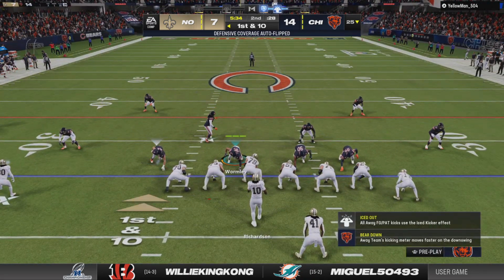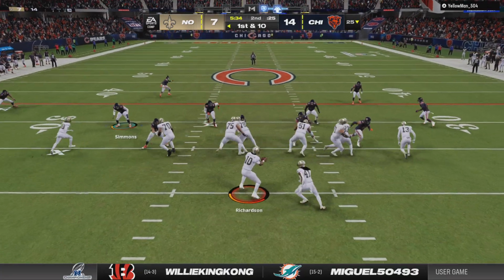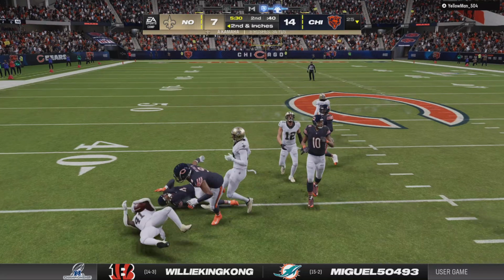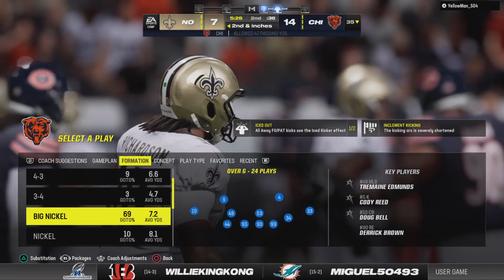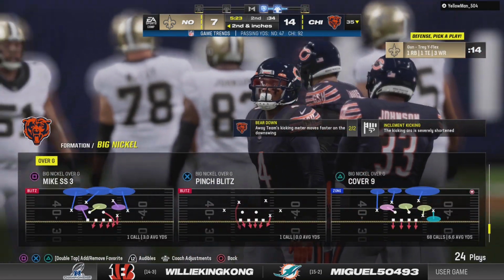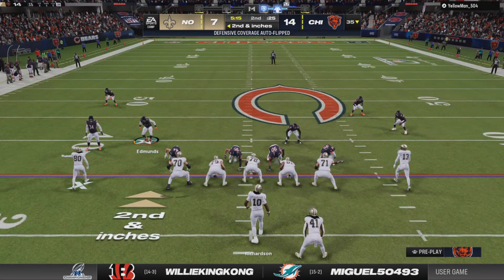The Saints offense on the field, ready to get their drive started. After that last score we just saw, now 14-7, so a chance to march down the field here, try to tie this football game. And he's able to take this one up to the 35-yard line. Now that was an excellent run, and when you see that happen, that's when you're seeing guys doing their job, and then some people doing a little bit more.